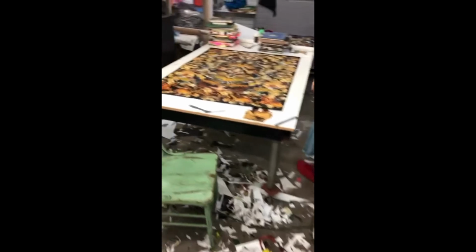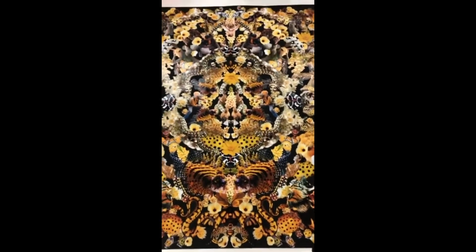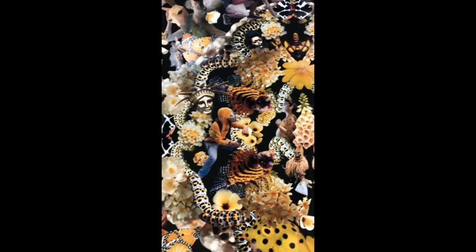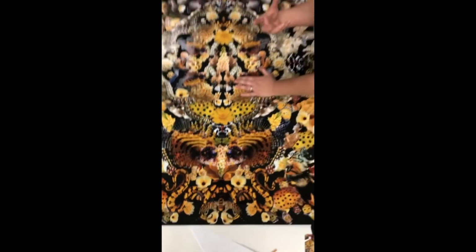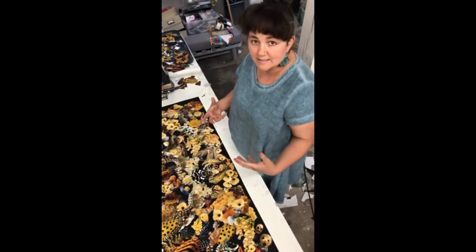And basically what they are is a combination of masked protesters from around the world that are camouflaged in with flora and fauna, insects and animals, all in the palette of black, white and yellow, which is actually called aposematism, which is a camouflage that usually warns a predator of hazard.